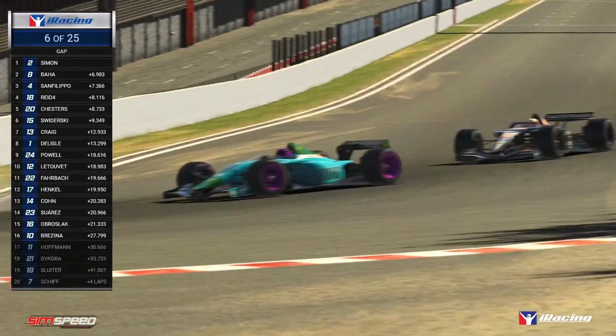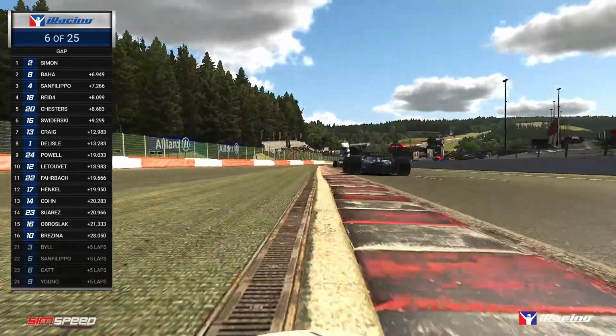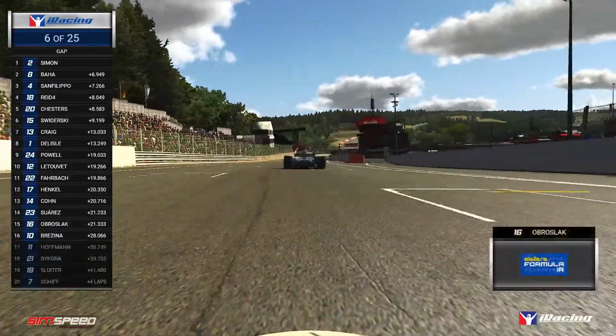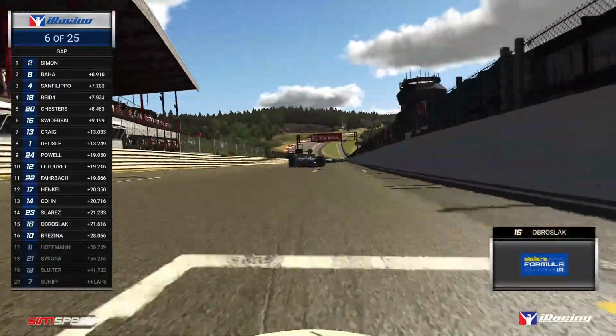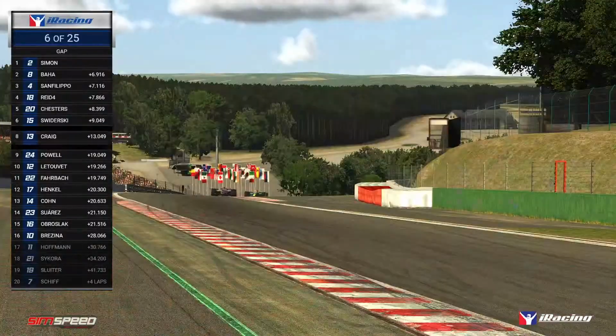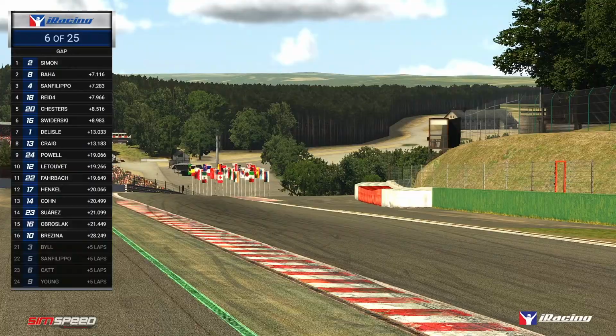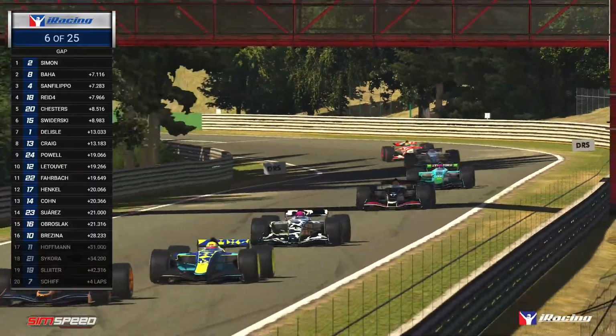So that one then starting to all form up once again. This is the scrap going on for 9th place on back, and it stretches all the way to 15th place. There we go. We've got Sanfilippo closing. He's gone to the outside of Omar Bahar. Oh, gives him a little bit of a tap there in the back just to let him know that he's there.